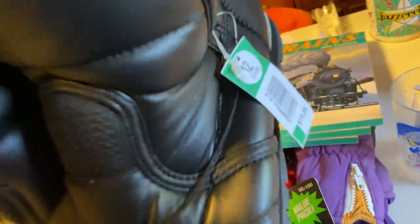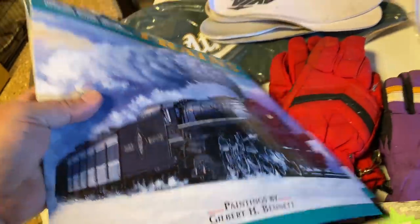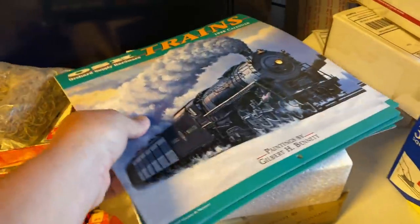Here's a couple of brand new boots. Explorers, it says. Look at that, brand new. It's got a tag there, like $20 brand new. A few more train calendars. Again, we'll put that aside and put that in a train lot. Try to get enough stuff to make it interesting and auction it off.